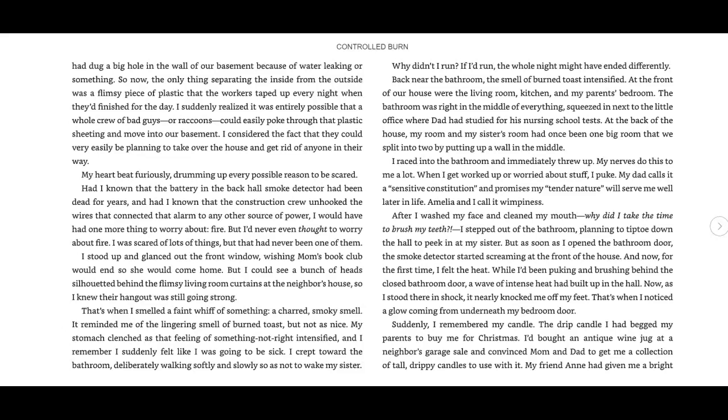I raced into the bathroom and immediately threw up. My nerves do that to me a lot. When I get worked up or worried about stuff, I puke. My dad calls it a sensitive constitution and promises my tender nature will serve me well later in life. Amelia and I call it wimpiness.